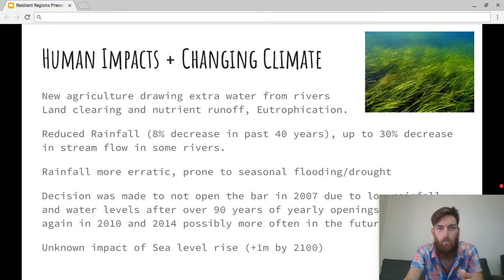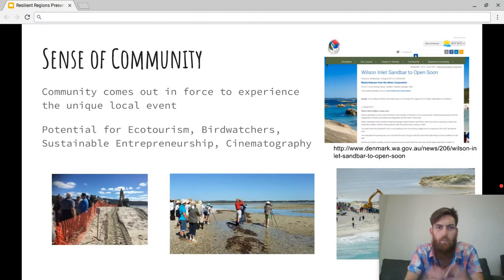I just thought about the sense of community because it's a big event, and 2 weeks before, they announce it, and then everyone has to make time to come down, and everyone kind of gets together. And I think there's also some potential for ecotourism and sustainable entrepreneurship with regards to this event.